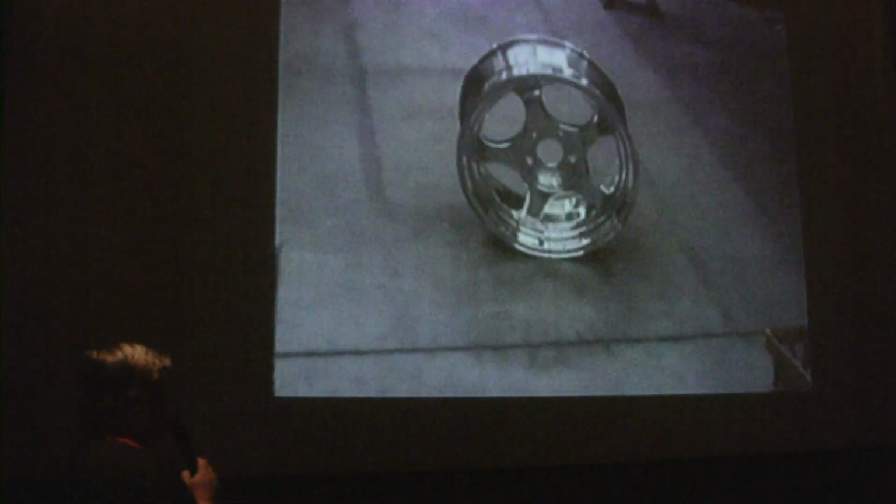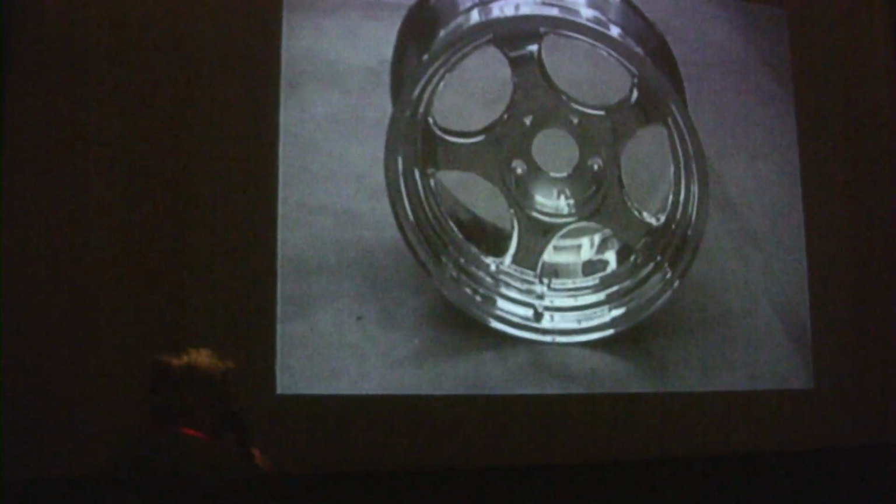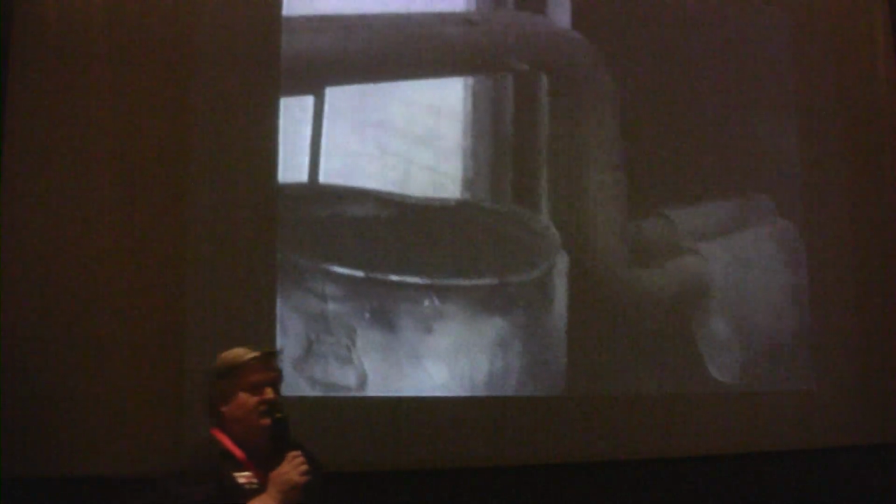You watch the car actually come through the construction process. Chrome wheels are very important, ladies. All Corvettes have to have chrome wheels. Now this is a state-of-the-art exhaust system and hanger. You'll notice.